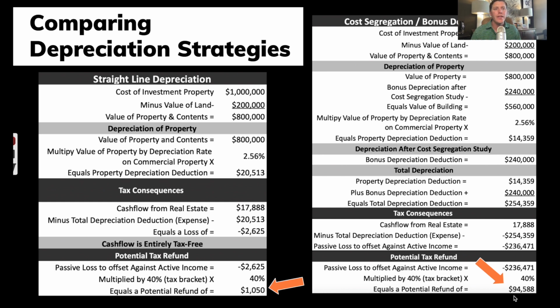And we really didn't do anything different. We just used a cost segregation study instead of just using straight line depreciation. So that's the power of, at least in commercial real estate, when you understand how to use this deduction to offset against our active income. Now, we can only take this bonus depreciation deduction against our active income once we become a real estate professional.